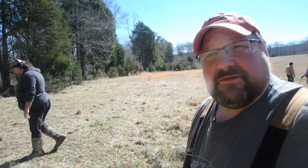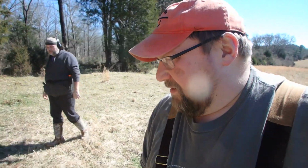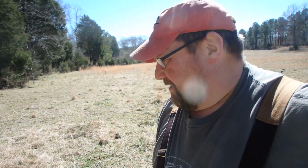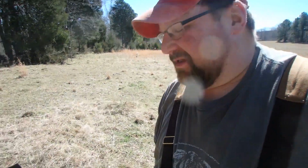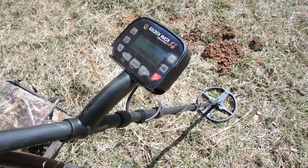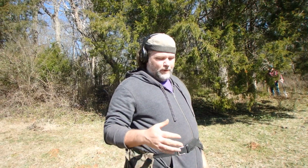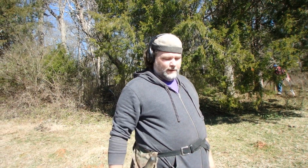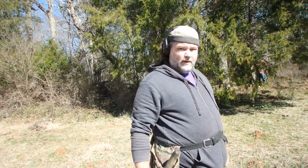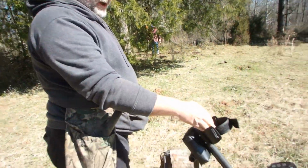Tom has got a brand new machine out here today. This is one you really don't hear too much about, at least I haven't. Golden Mask. His is a 5 Plus. It's a special edition, 5 Plus SE. The speed processor of this thing matches the DS very well. And what turned me on to it is the graph that it's got on it.